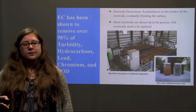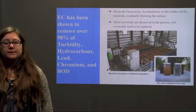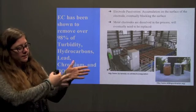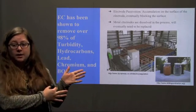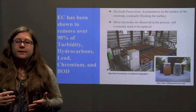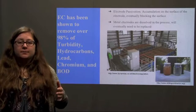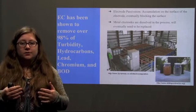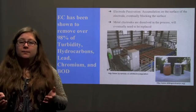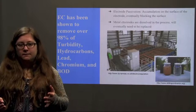Of course, there are issues with EC. There's a phenomenon called passivation, where materials accumulate on the surface of the electrode, and eventually the electrode is completely blocked. So you can't have any redox reactions occurring at that time. This can be prevented with proper maintenance though. Additionally, the nature of the redox reactions is that the metal electrodes are slowly reacted away. So eventually the electrodes would need to be replaced, but again, proper maintenance will keep the system running fine.